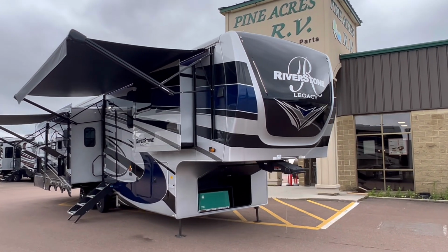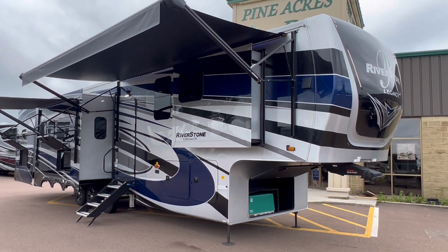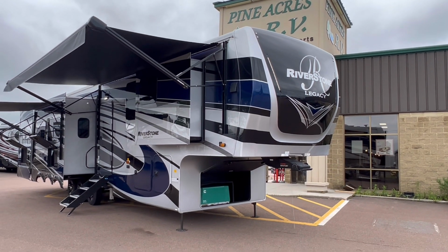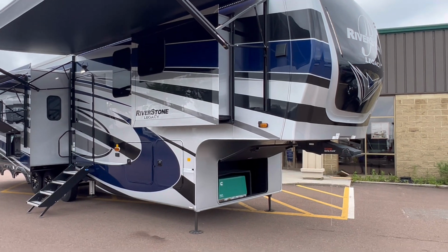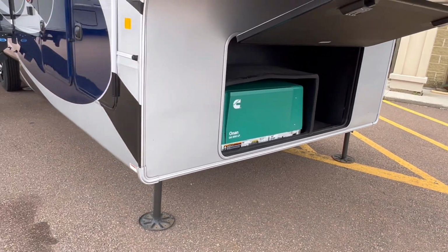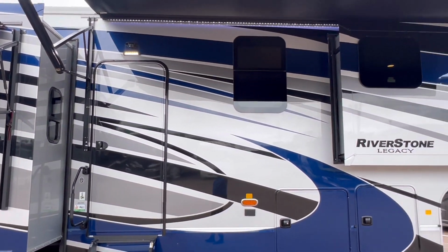Almost $300,000 retail, but the nicest, most exquisite, fanciest fifth wheel money can buy. A 2023 Forest River Riverstone Legacy. This has a full body paint to it. You see 2 power awnings with LED lights. We have an Onan generator on the front, 5,500 watt. That'll power up some AC units, all your electrical.